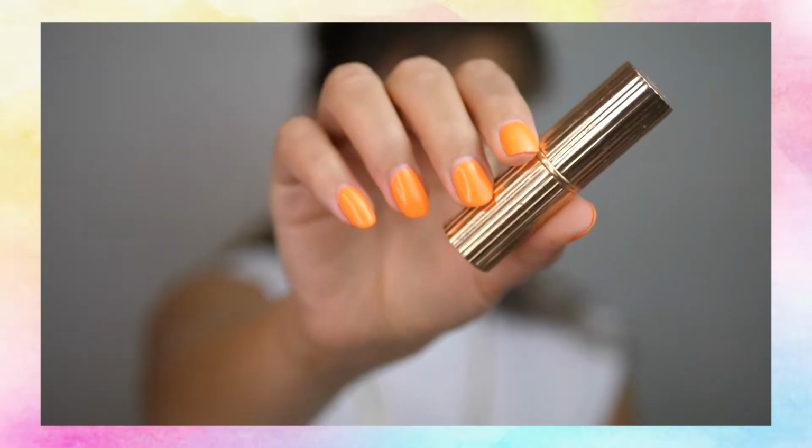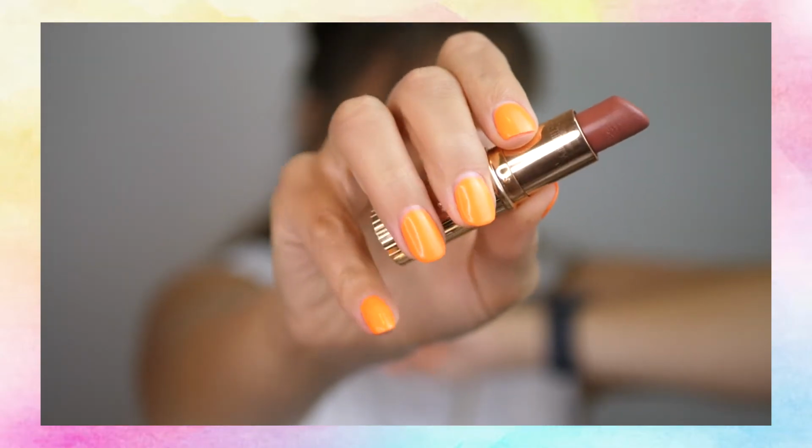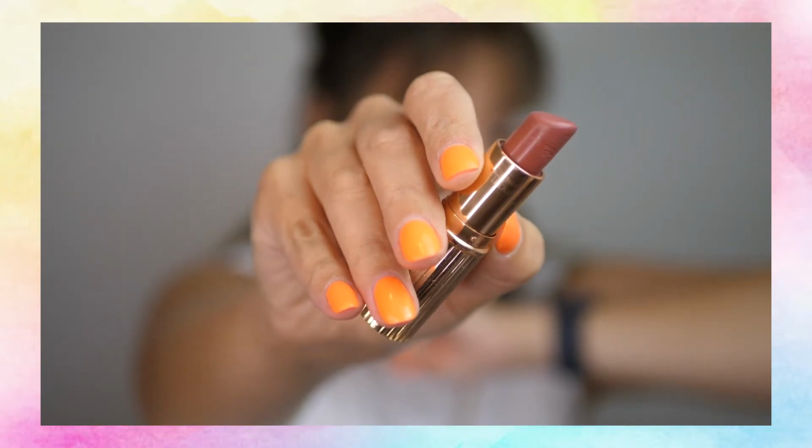So the lipstick that I'm gonna use today is this one right here from Charlotte Tilbury. This is called Stoned Rose. What it looks like there. It's kind of a nude with a pinky brown feel. It's got a little bit of warmth to it. It's a little bit on the orangey side. I just find that very complimentary on my skin tone. It's one of my favorite Charlotte Tilbury lipsticks.